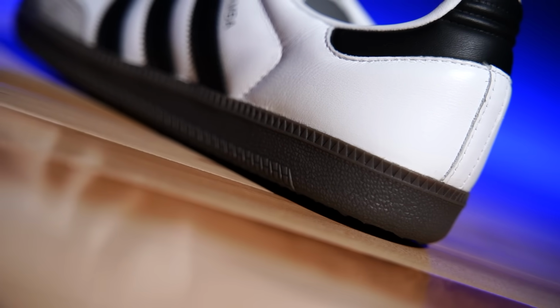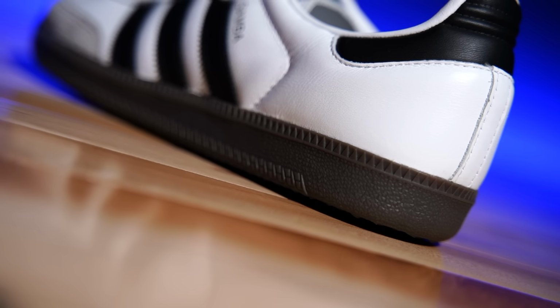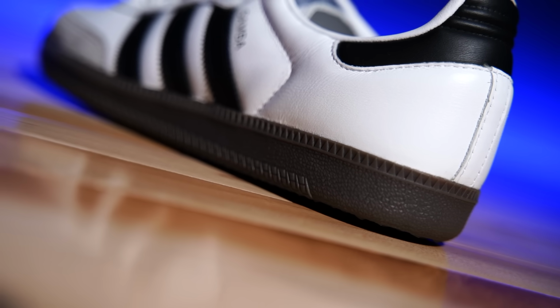I think that it's very cool. As far as the rest of the outsole, which is basically one whole piece, it is a cup sole and it's on the floor. So if you're looking for a minimalist barefoot type of feel, this is something that you can start off with.